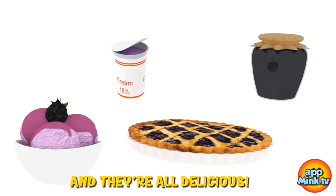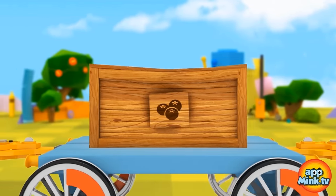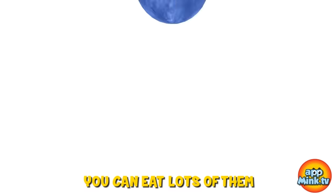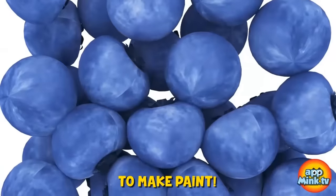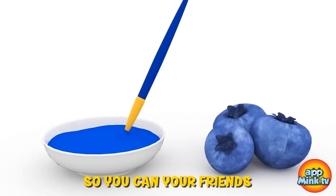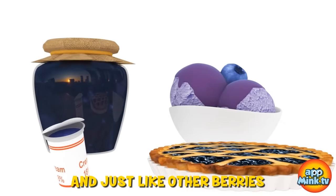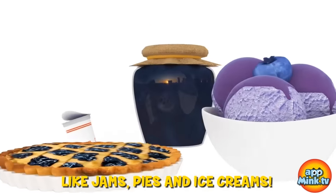And they're all delicious. What do we have this time? It's the blueberry. Blueberries are great because you can eat lots of them before you get full. You can also use blueberries to make paint, so you and your friends can paint beautiful pictures. And just like other berries, you can make lots of delicious things like jams, pies, and ice creams.